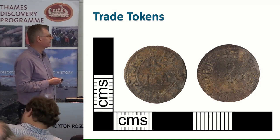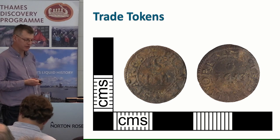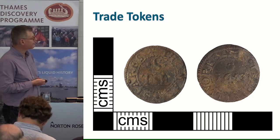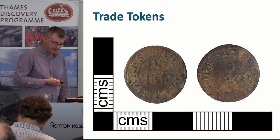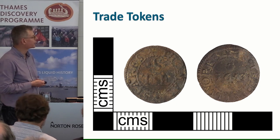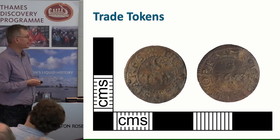Now, these are trade tokens that were issued between 1648 and 1672 as a result of a severe shortage of small change in that period. And they were issued by traders and merchants and publicans and the like. And they generally have the issuer's name. Sometimes they have a date, and the place of the business, and sometimes also the initials of a spouse.